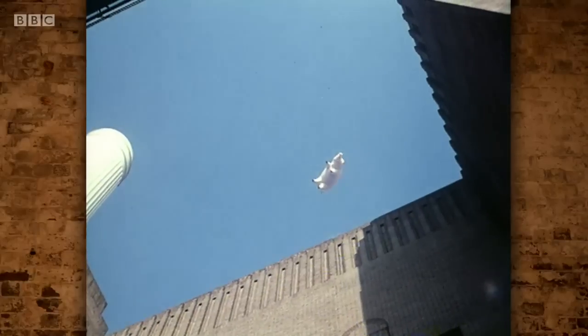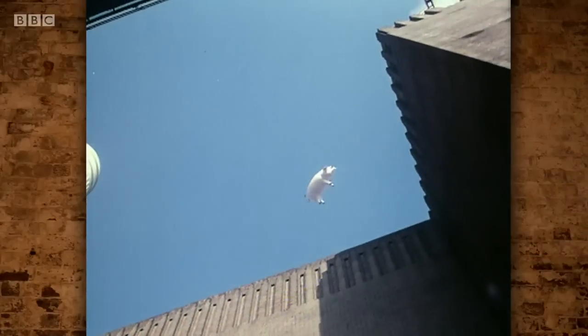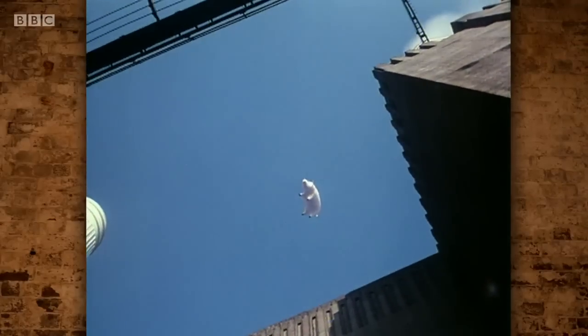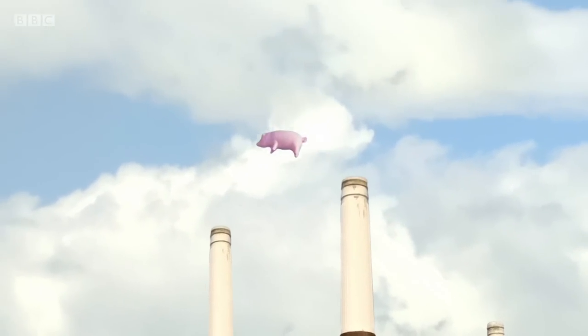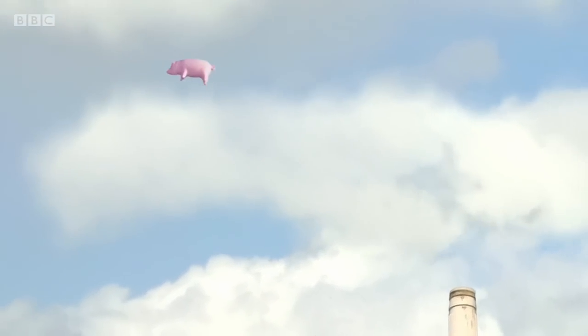How did it break? Basically, well, I don't want to go into technical details. The helium in the pig was just too strong and too buoyant. What were you thinking? Absolute panic. And as soon as I saw it flying up there, with the aeroplanes flying behind it, I thought, oh my God, this is trouble. Heathrow's air traffic control was worried that Algie would drift into the flight path over London.